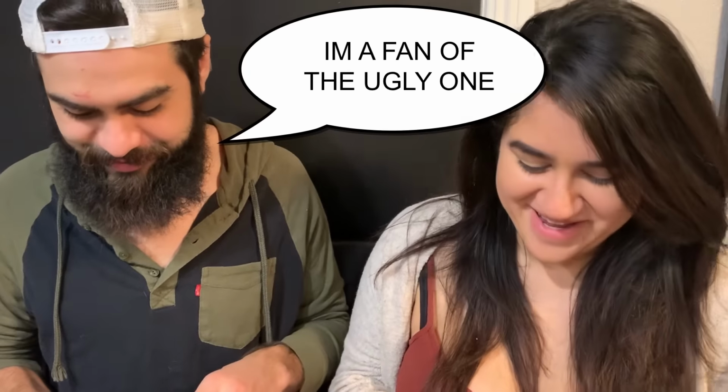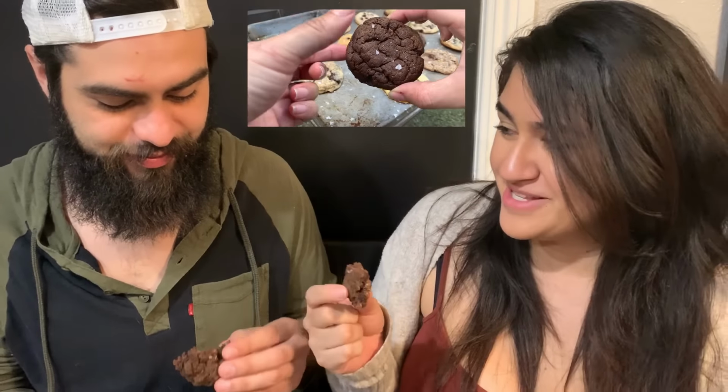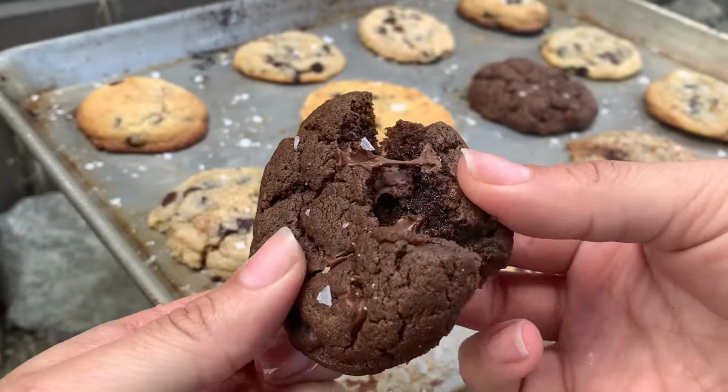I liked it too. I liked how it came out, and it was pretty good looking. I'm still really a fan of that ugly one. I hate you. A low carb brownie meets the perfect keto cookie. Okay, so that's what they describe this one as. And also, I did forget to add the water that it needed for the recipe, so I don't know if that changes it completely compared to how it should have been. I see.